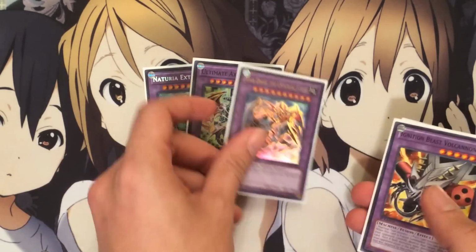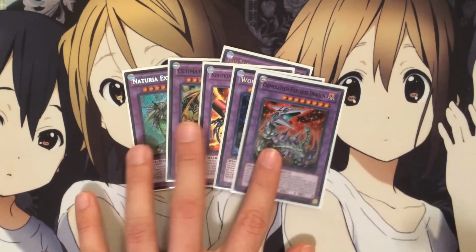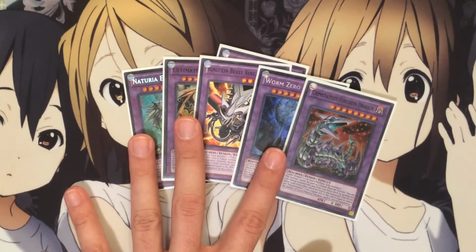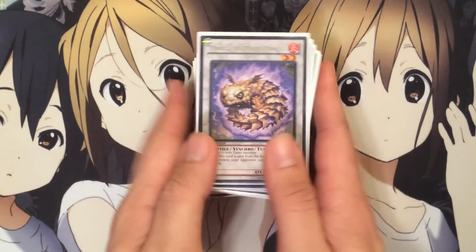And then these are pretty much just the Miracle Synchro Fusion cards, and a couple other fusion targets that I just like to hold on to, like Chimera Tech, Worm Zero. You never know, down the road they might come in handy. Let's move on to Synchros now.